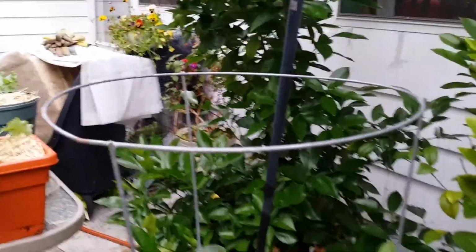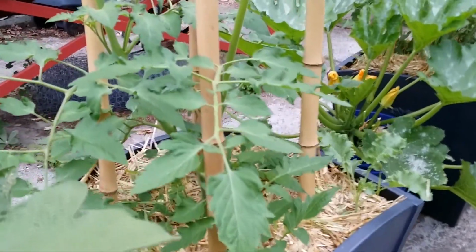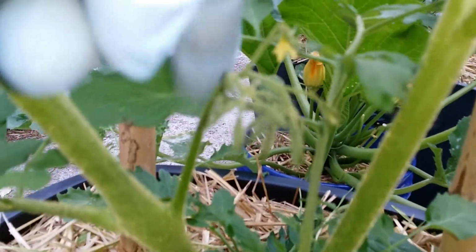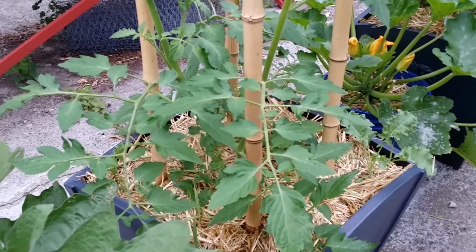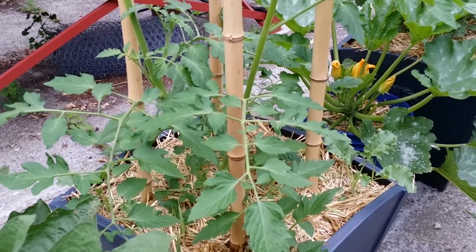I'll show you my chocolate cherry tomato clone. There it is. That's the clone of that chocolate cherry tomato. It's already started to have clusters of flowers down there. There it is. Over there, it's the cluster. Oh my goodness. That's the clone. That's one of the side branches that I broke off from the mama plant, and I stuck them in the ground and they just grew for me. It's amazing.